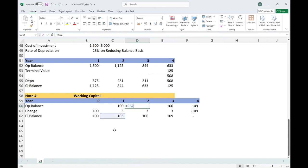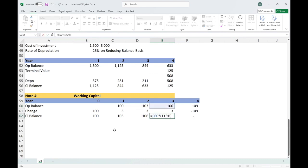Similarly, in year 2, the opening balance will be the closing balance of the previous year, that is 103. We again do the adjustment of closing balance minus opening. What is the closing balance? Again, it will be a compounding effect. So I do 103 into 1.03. So I get 106. Again, this becomes my opening balance for year 3. Difference will be 109 minus 106.